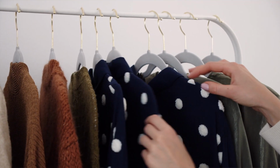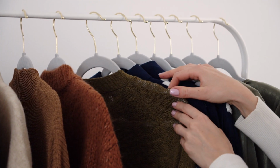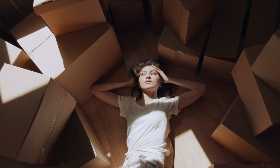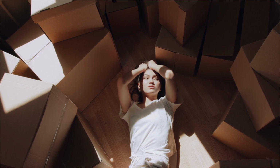I was a shopaholic. I could go shopping for several hours, spending hundreds of euros for no reason. It wasn't things I really wanted or even wore after. When I moved into this apartment, my clothes were everywhere. I shared my tiny wardrobe closet with my boyfriend and it was a mess.